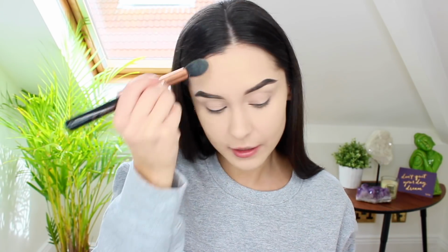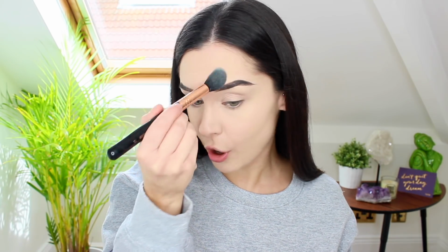Do you know what? I feel like since I was a teenager, drugstore makeup has come on so much. When I was younger, hardly any brands even did a proper translucent powder. Like there would always be a slight tint and it would always show up and look terrible.